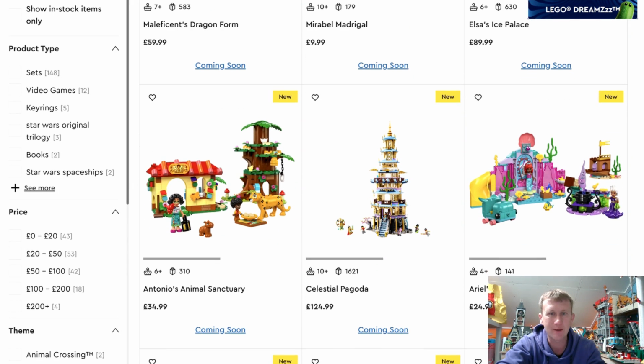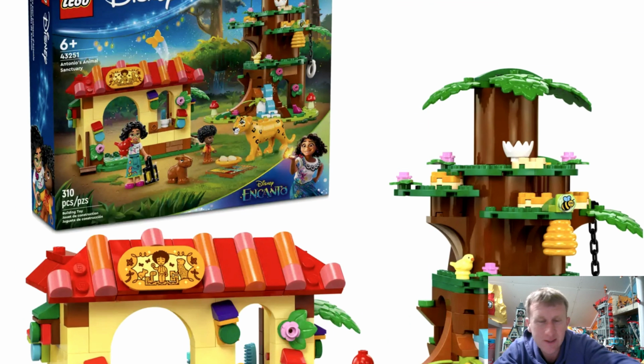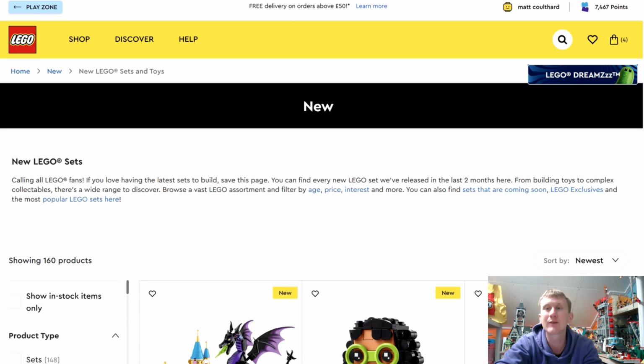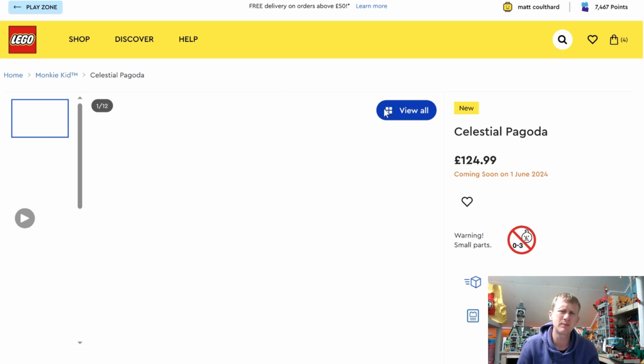Now, I do believe this is another Animal Crossing. Is this Sanctuary? Animal Sanctuary? No, I lied to you. It's not. It's from that film again. So there is another Animal Crossing thing somewhere, but this one is $34.99, and you get the 2 figures. You get the little lion, the little tree, and whatever that is supposed to be. Again, until I click on it properly and read it, which is what we're going to do on the lives, I don't know.